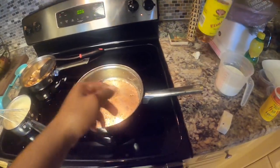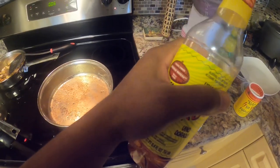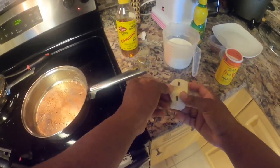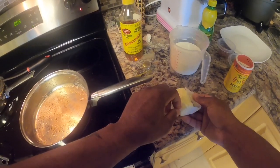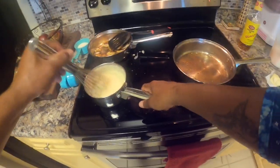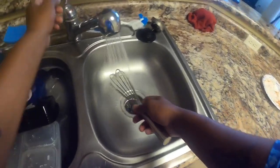But that pan is actually heating up now, so let it heat up a little bit more, and then we're gonna add our white wine to it. Clean this off real quick.